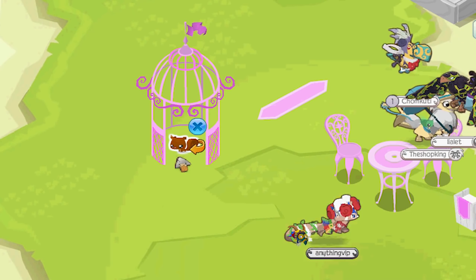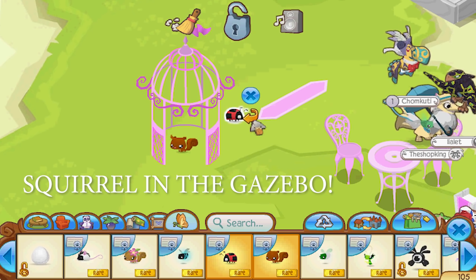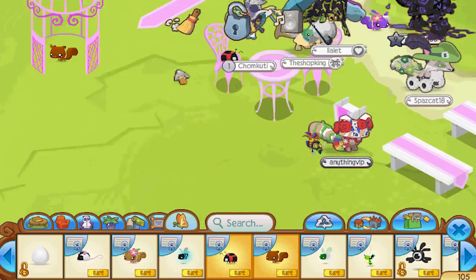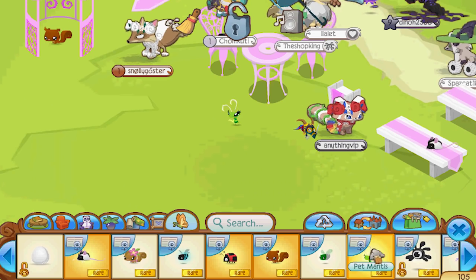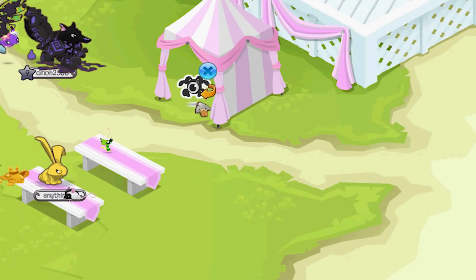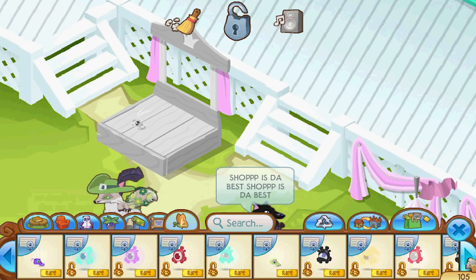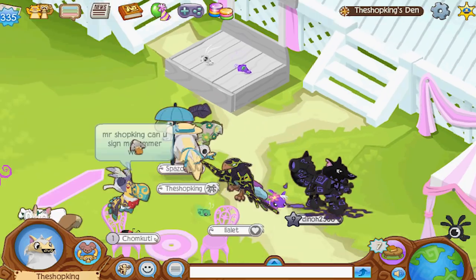Okay, I'm going to put a squirrel in the gazebo. There we go, squirrel in the gazebo. Ladybug on a delicate chair. Have you ever seen a ladybug on a delicate chair? You have now. A mouse on a fair bench. It just happened. And a grasshopper. Why not? And a phantom in the tent. But who's gonna hang out with this grasshopper? How about another grasshopper? Yes. Perfect. Done.